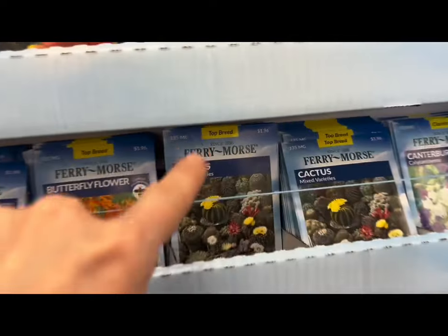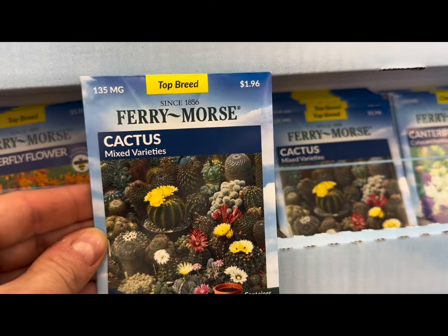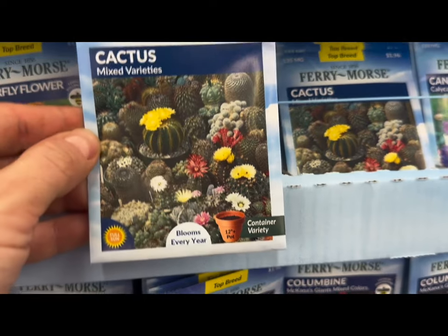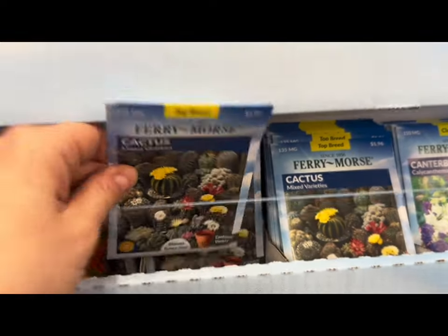Look at this. You can even grow your own cactus. It says top breed. So $1.96 for a 135 milligram packet. Container variety, blooms every year. Isn't this great? You can grow your own cacti right at home.